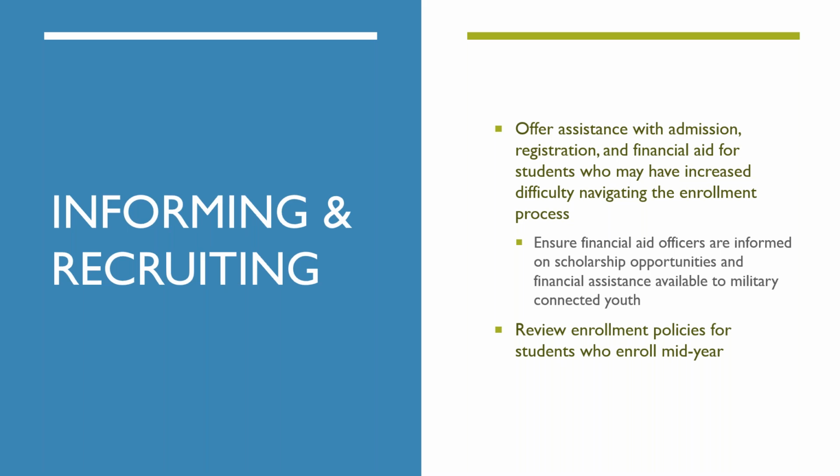And then when you're looking at the secondary system, really reviewing your enrollment policies. So if you have a student that comes in mid-year, what is the process for that? Is it a timely process? I know a lot of times, especially when you're looking at students who are transferring from another state, there can be quite a bit of lag time between when the student has moved and when their records are transferred and everything that is needed, immunization records, medical records, all of that. So do you have a policy in place as to how to handle that? And just making sure that we can be as flexible and adaptable as possible for those students who are enrolling mid-year.